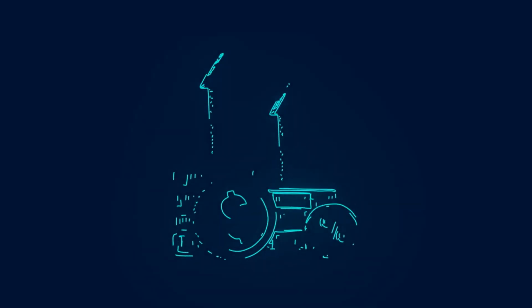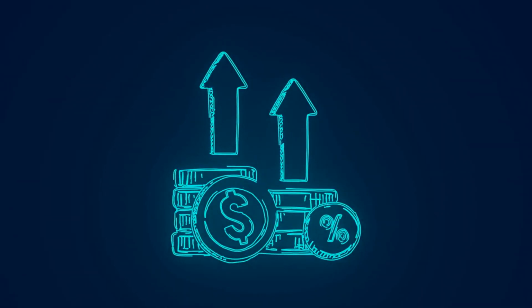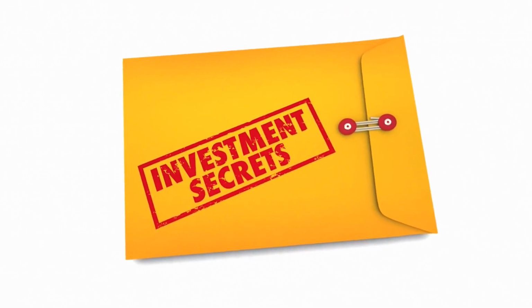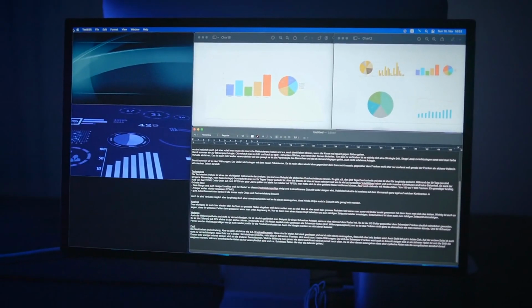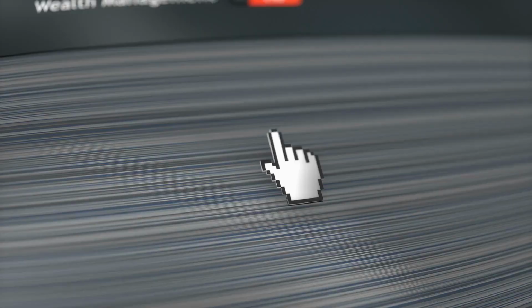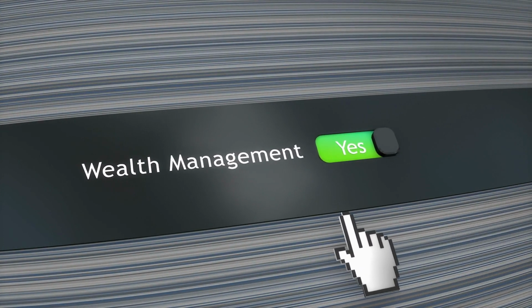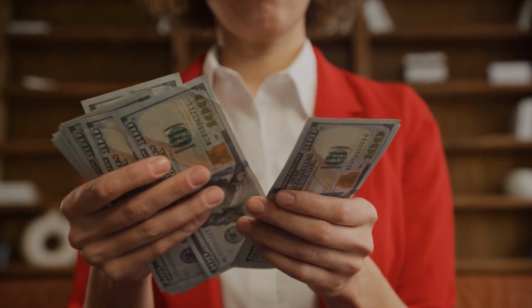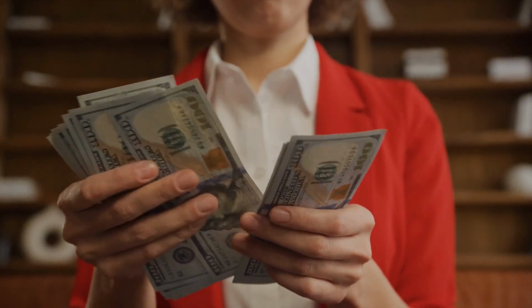Direct indexing for bigger accounts. Own individual stocks instead of ETFs to customize tax strategies further. Available for 100K plus portfolios. Wealthfront balances automation with powerful planning tools. If you like data-driven insights but don't want to manage them yourself, this platform delivers. Both platforms reduce the hassle of investing, but their specialties cater to different needs. Betterment simplifies goal setting, while Wealthfront adds depth with forecasting and cash management.